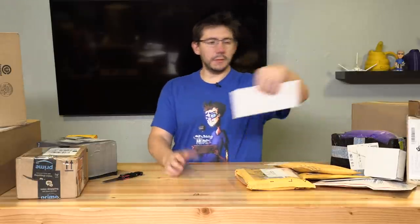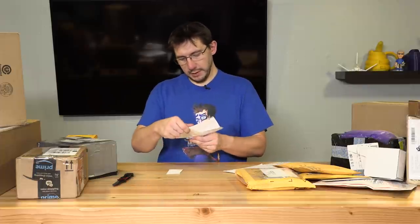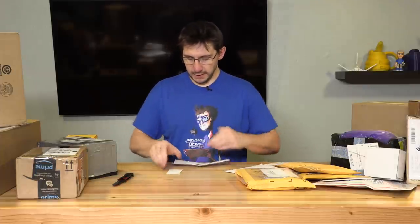Let's do another envelope. How about this one right here? This is from Mr. Landry. Oh, good folding job right there. Oh, this is a self-addressed stamped envelope.